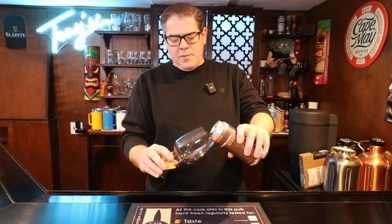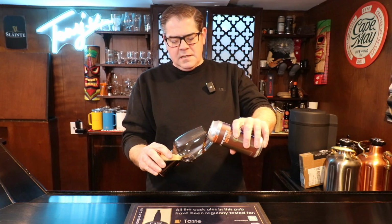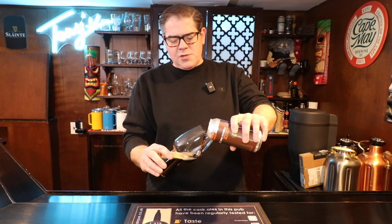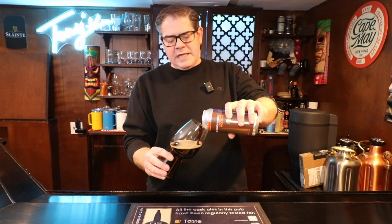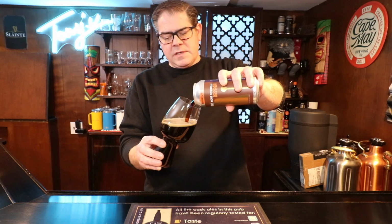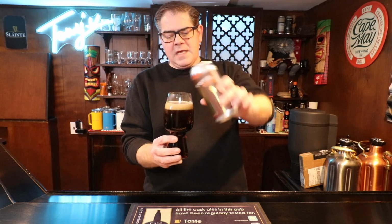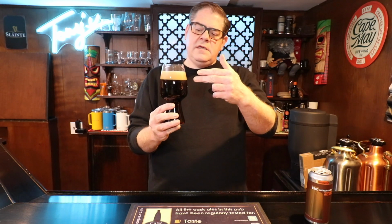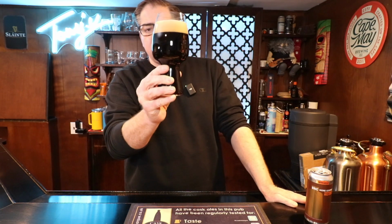So this is pouring a nice sort of, I want to say it's like a chocolate brown. Almost a little lighter than that. I don't know if the camera's picking up quite as well as I'd like. I am using a stout glass for this. And not a bad pour, really. About 2 fingers worth of head. Good dark stout here.